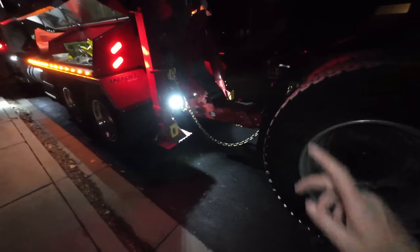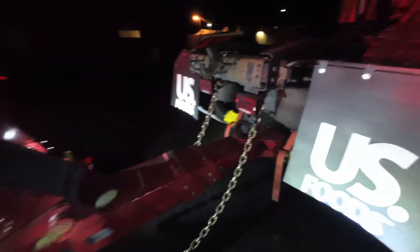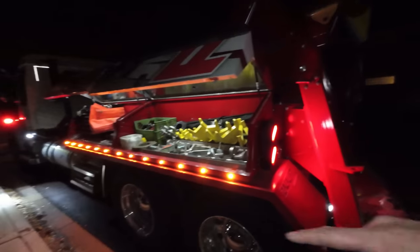Tape, straps. This axle is chained up so it's not hanging on it. All good, safeties, two straps, bumped out so we can close up our boxes, take our key to the office. Okay, keys dropped off in the office.